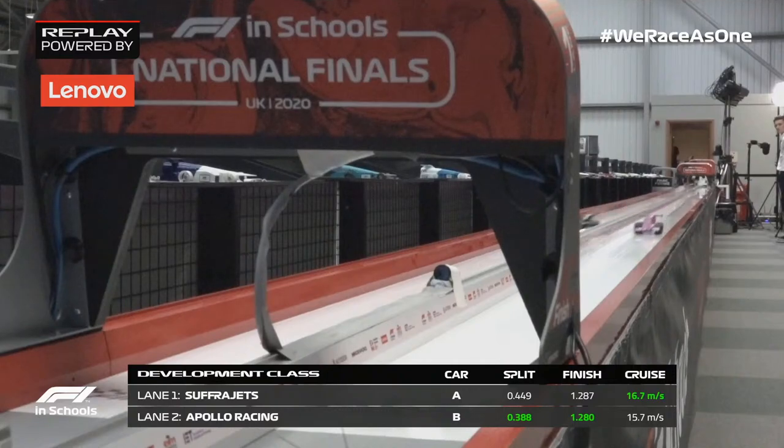But, you know, it doesn't have to be. We didn't say it was going to be by much, you know. Yeah, so a very, very close race. It'll put them quite close together in the leaderboard. Yeah, well, obviously, they had to beat 1.293, so they've both done that. They now both go into the lead in the development class.